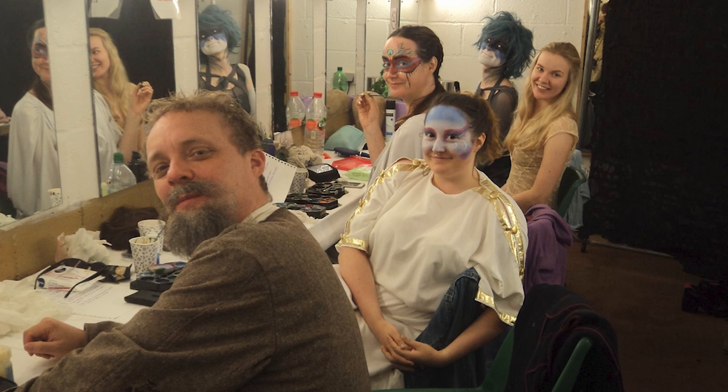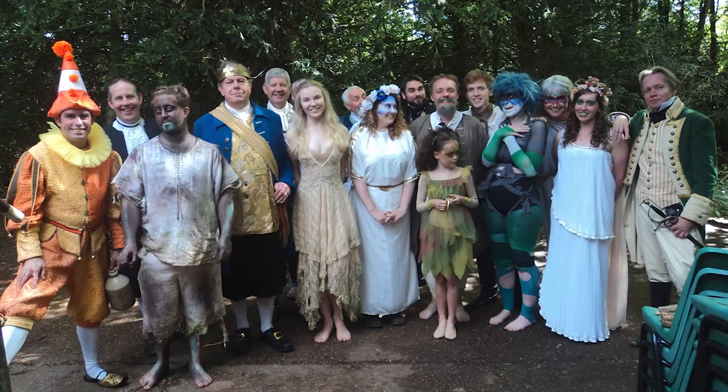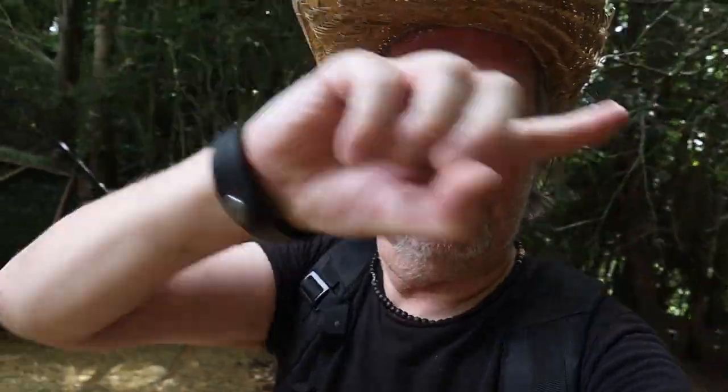There we go. This is where we got changed in here. Now all locked up. Lovely. Very nice, because when it was really hot and we were performing, we got a nice shade back here with the trees and everything. The Long Walk is just over there. Yeah, lovely. Sad times. Theatre is no more.